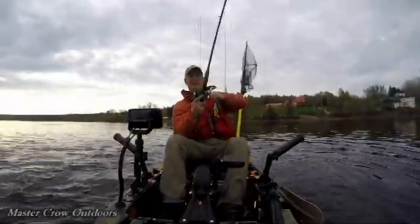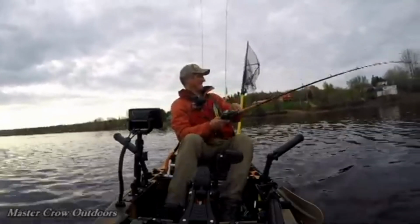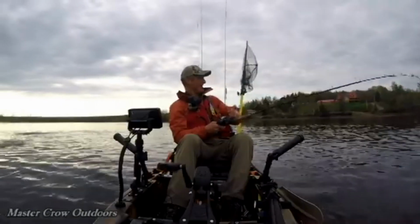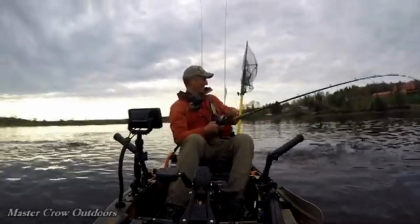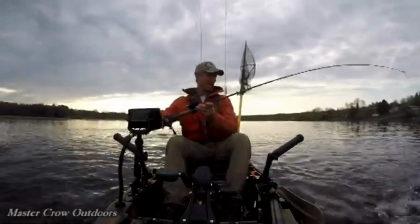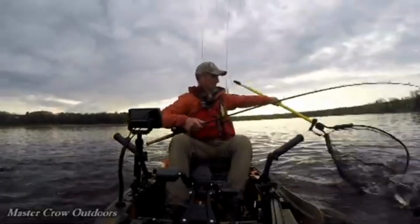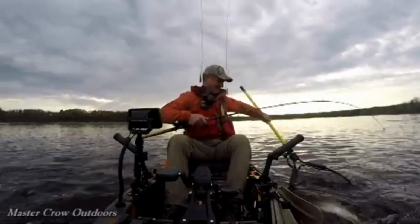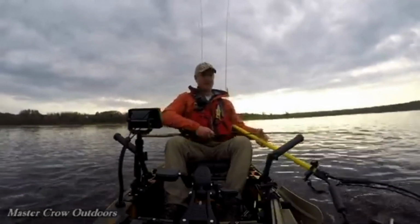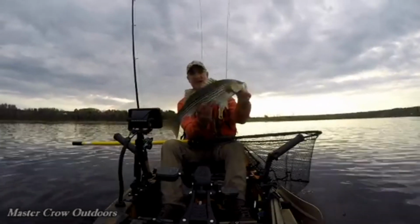We're on, folks, we're on. First cast standing up, how's that? Yes, sir, nice fish too. Wow. Woo-hoo! We are going for a ride. Big fish. Okay, we got him. Nice fatty.